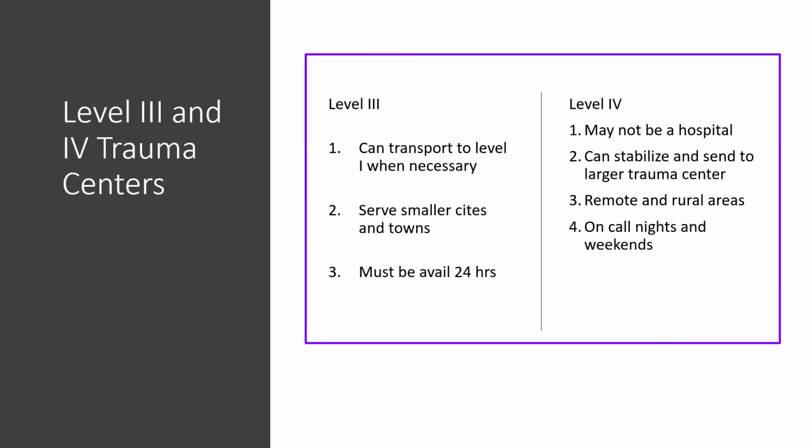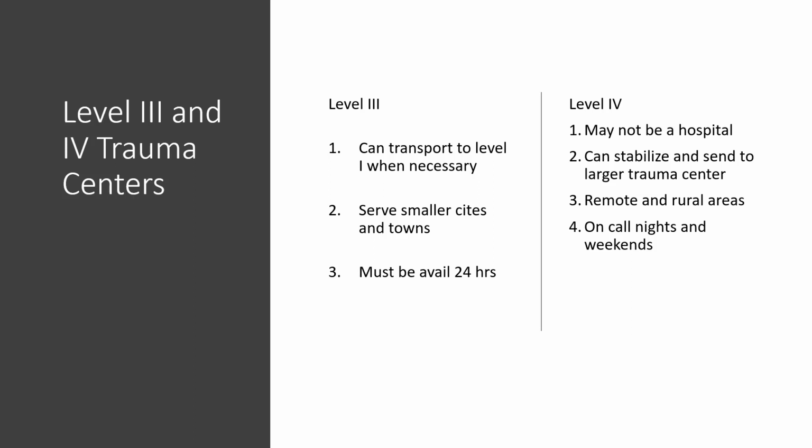A level 3 trauma center is one that can transport the patient to a level 1 when necessary. And it usually happens to be in smaller towns or cities where you have 24-hour-a-day availability of trauma care.